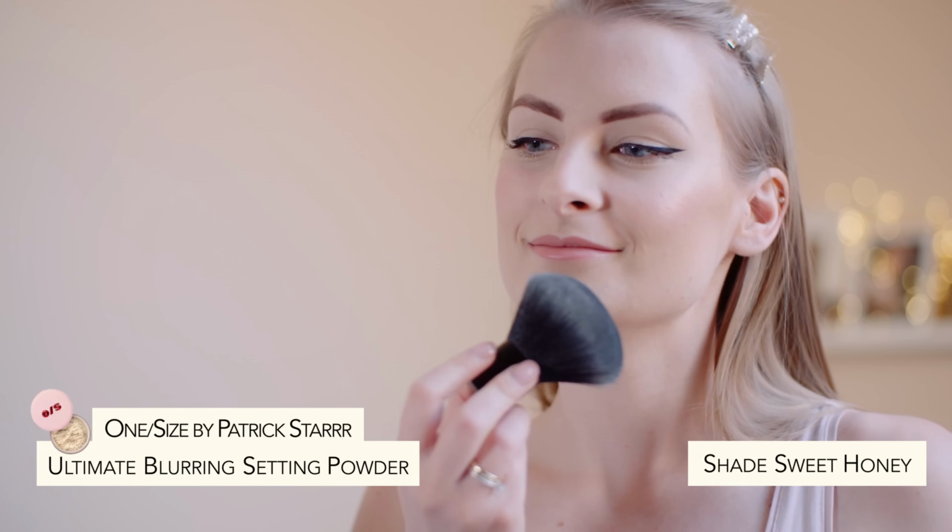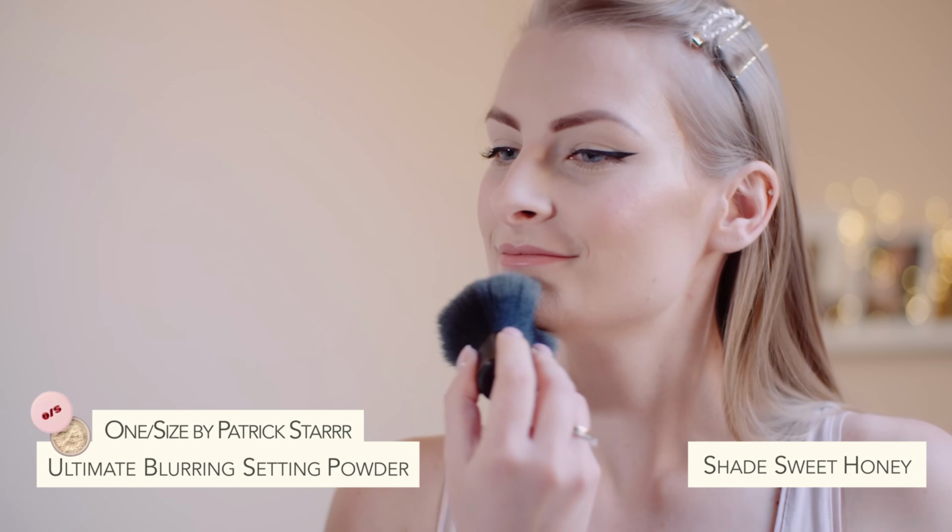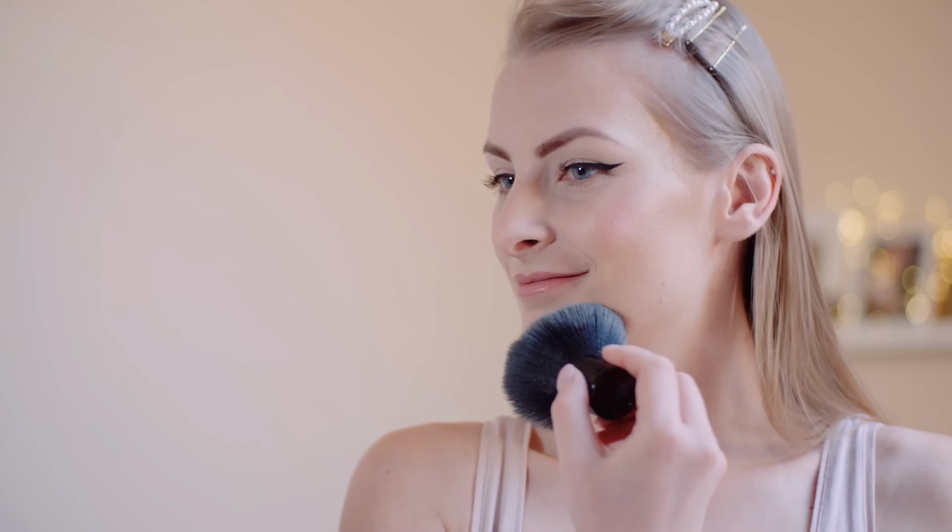So you can pick up powders in translucent shades, you can pick them up in skin tone shades. And you can also find these in actual shades like yellow or peach or pink. I have some from One Size. This is the shade Sweet Honey, and it's kind of like a light peach, which is going to cancel out any blue or green tones and kind of brighten the skin depending on your skin tone. Then they also have the ultra pink.